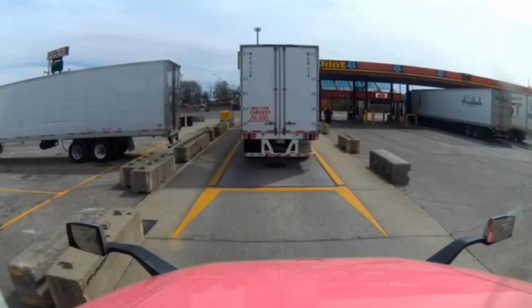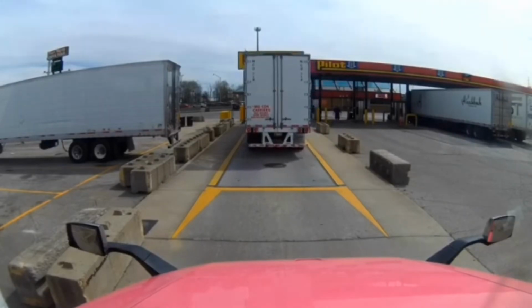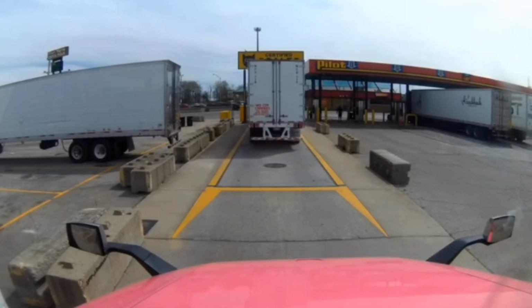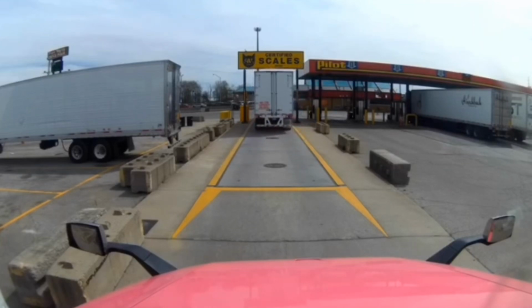Because I always hate, I don't know about you guys, I always hate the process of having to circle around, find a parking spot. Sometimes you have to actually back into a space. Here we got the fuel islands, we can pull forward out, but yeah, and then you have to maybe scale two or three times and find more parking. It's crazy, especially at night.